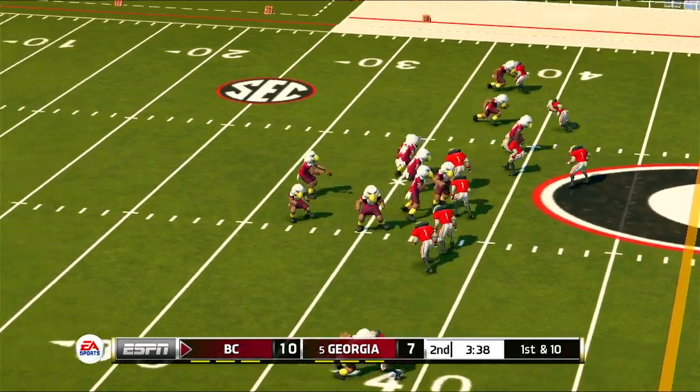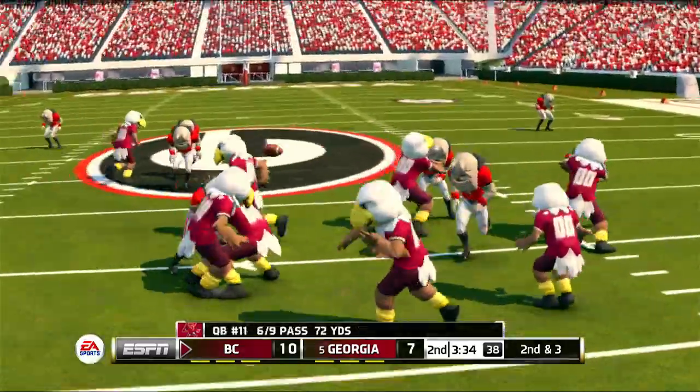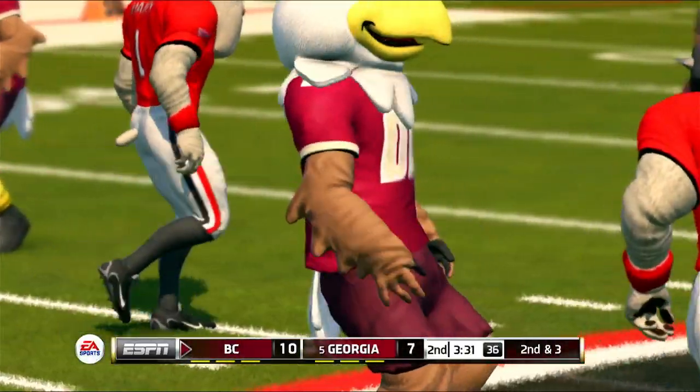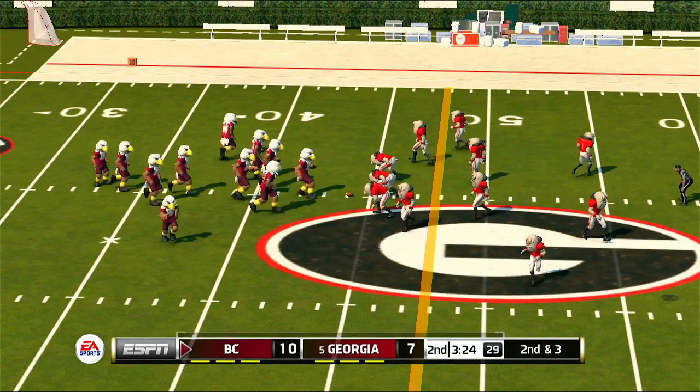Boston College is up by three. And he's tackled right away. Fires out to his receiver. Second and three. Second down, and they're going to need about 3 yards to pick up the first down.